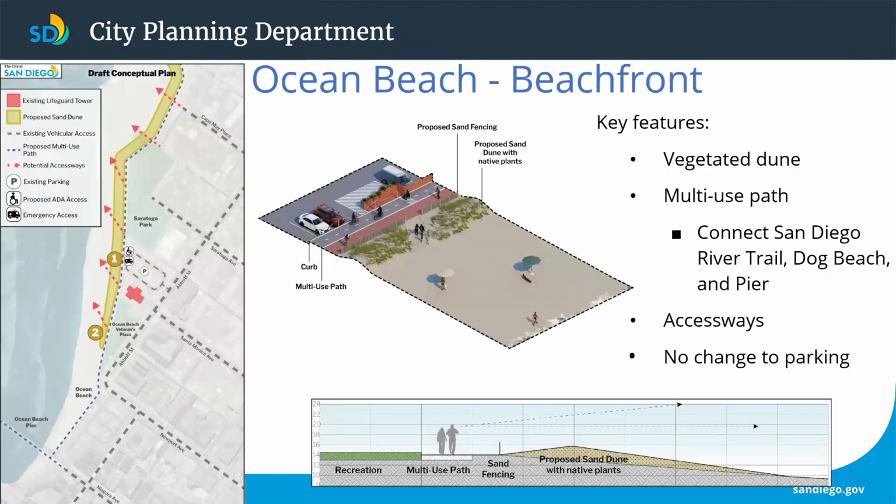The draft project concept for this site continues a vegetated dune and multi-use path from the Ocean Beach Dog Beach site down to the Ocean Beach Pier, connecting the San Diego River Trail, Dog Beach, and Pier areas with the multi-use path. Emergency access and ADA access will be maintained, and no changes to parking are proposed.